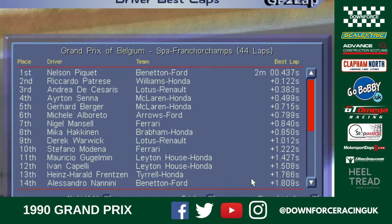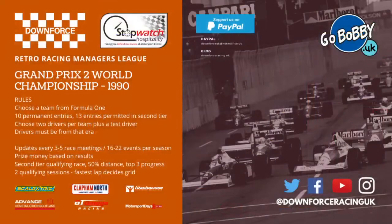But what a dramatic end to the Belgian Grand Prix. And it's been an absolute thriller. Next time out, it is the Italian Grand Prix at Monza. And it's going to be an absolute thriller because it's high speed and it will all be about reliability, where the engines are going to be absolutely stretched to their limit.